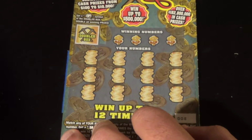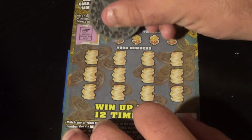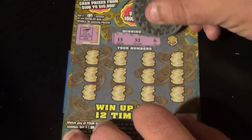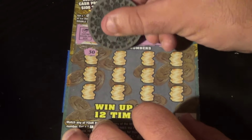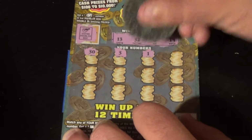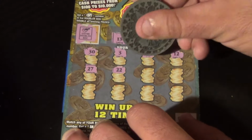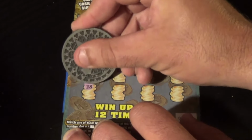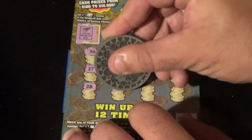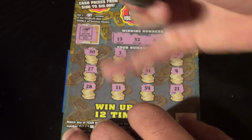All right, and let's see if we can repeat it. And we get a guitar this time. 13, 32, 6, and 19. And we have a 30, a 3, 1, 12, 27, 22, 31, 4, 28, 11, 34, and a 21.